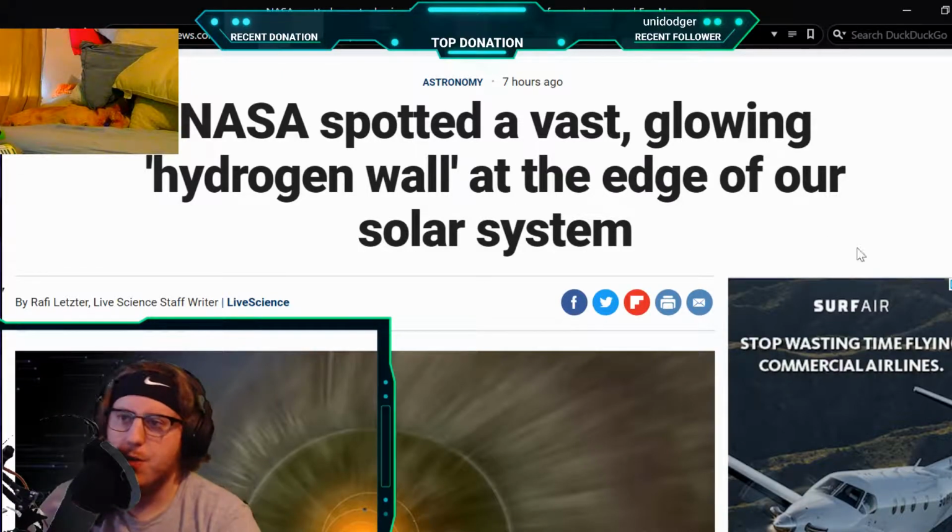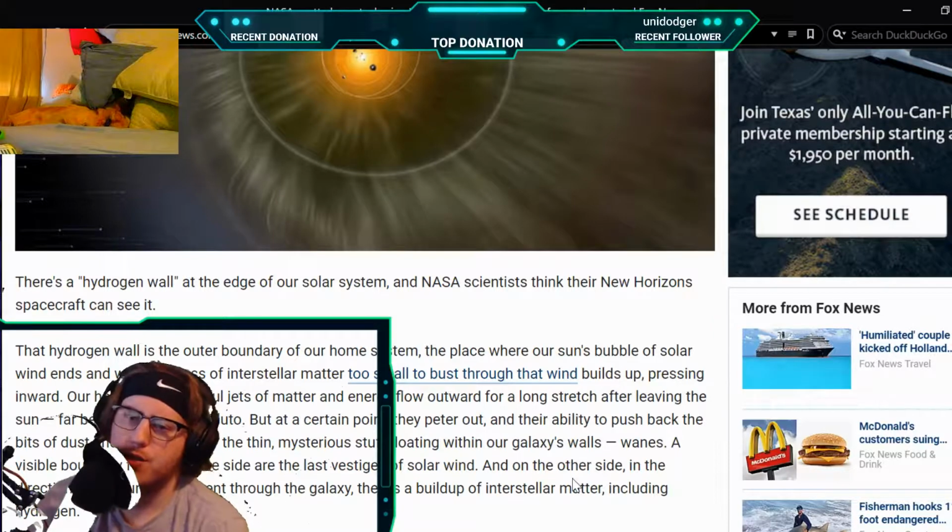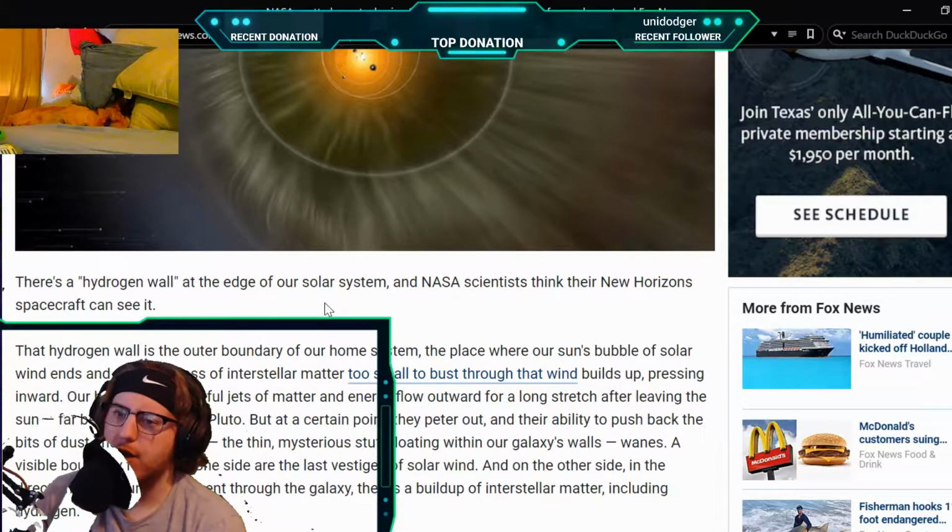NASA spotted a vast glowing hydrogen wall at the end of our solar system. There's a hydrogen wall at the end of our solar system, and NASA scientists think their New Horizons spacecraft can see it. The hydrogen wall is the outer boundary of our home system, the place where our sun's bubble of solar wind ends, and where a mass of interstellar matter too small to burst through that wind builds up, pressuring inward. Our host star's powerful jets of matter and energy flow outward for a long stretch after leaving the sun, far beyond the orbit of Pluto, but at a certain point they peter out, and their ability to push back the bits of dust and other matter, the thin, mysterious stuff floating within our galaxy, wanes.